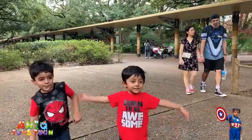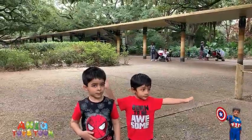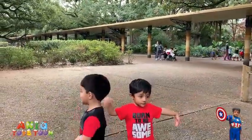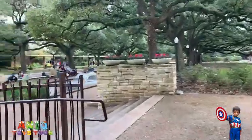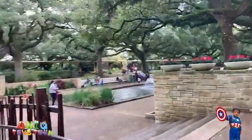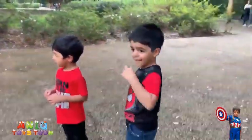So here we are at the Houston Zoo and we are just looking at different animals. We have looked at the sea lion and the aquarium, and we're just looking around now. That is what it looks like. And here is an echinoderm.